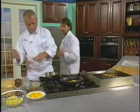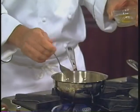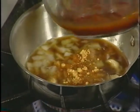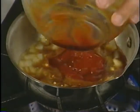I have a little cayenne and dried mustard right here. Okay. And let's get that baby simmering up. And this is the Worcestershire and the ketchup already. Oh, I see you have Worcestershire already blended in with your ketchup. Yes. Oh, that's good. That saves some time too.